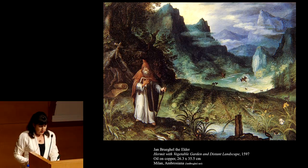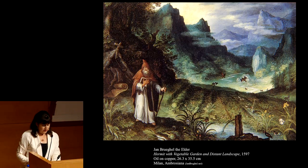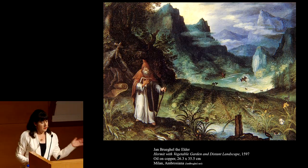Most of his output in the early 1590s are exquisite small landscapes on copper, based on the old formula of warmer earth tones in the foreground, moving to green in the middle distance, and finally to blue distant vistas, a very nice chromatic way of generating a sense of spatial recession.